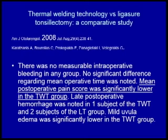2008. This compared, maybe, Jim, you know what this is. I think this is another vessel sealing system, but... Oh, ligature? Yeah. I don't know if that's a heat one or whatever, but tissue welding tonsillectomy was shown to be significantly better than this in terms of the postoperative pain score, because it's all about the pain.